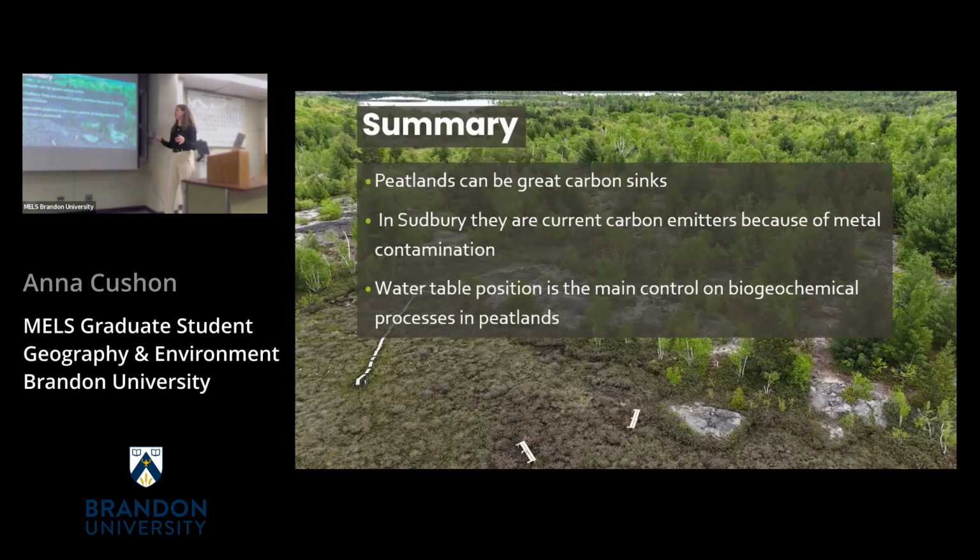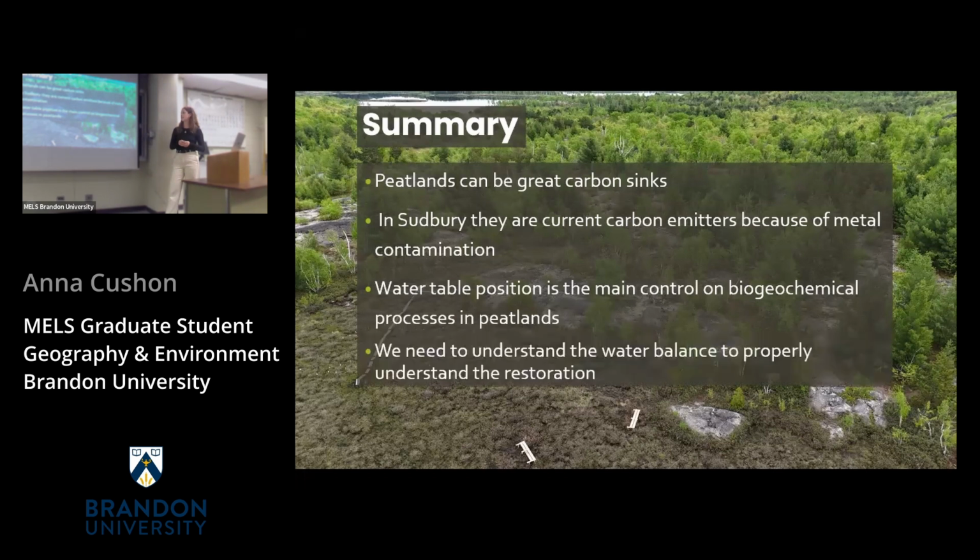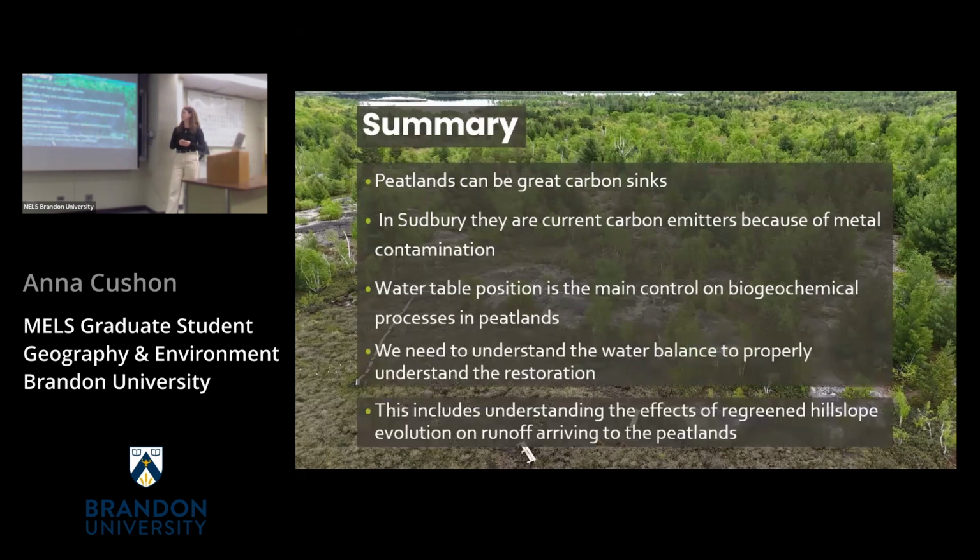However, water table is the main control on biogeochemical processes in peatlands. So in order to restore them, we need to understand the hydrological properties of these peatlands and the hill slopes. So this includes understanding the effects of regreened hill slopes evolution on runoff arriving to the peatlands.